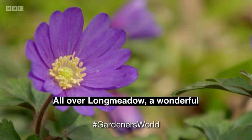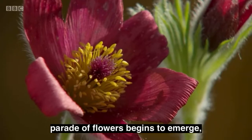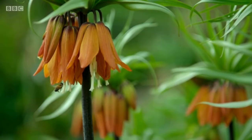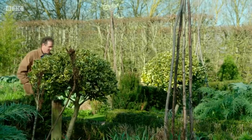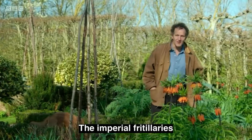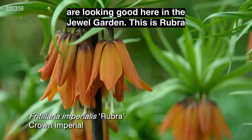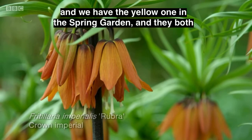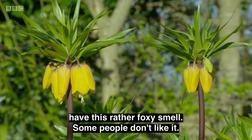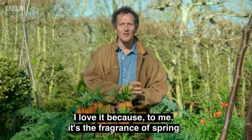All over Longmeadow, a wonderful parade of flowers begins to emerge, returning to the borders like old friends. The imperial fritillaries are looking good here in the Jewel Garden. This is rubra, and we have the yellow one in the spring garden. And they both have this rather foxy smell. Some people don't like it. I love it because to me it's the fragrance of spring.